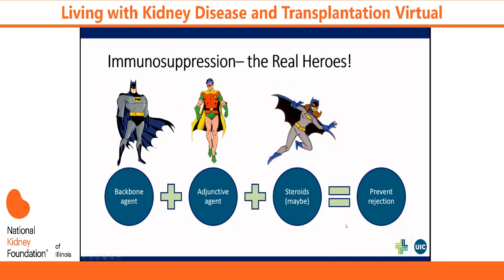I think that's a really important concept for someone going into transplant to understand: when we say we're going to start anti-rejection medications, it will never be one medication. It will at least be 2, maybe 3. And keeping in mind that those medications are working in different ways, it's important to take all of them all the time.